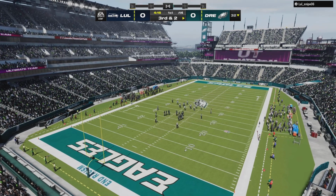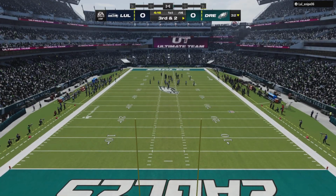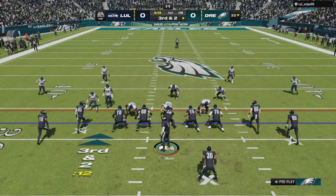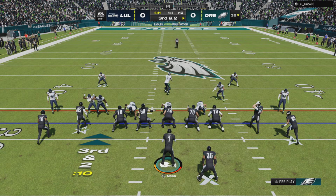And oftentimes we call them a hybrid. Combination defensive back, combination linebacker. We saw the linebacker make the stop. An early test, 2 plays in. This is 3rd and 2.